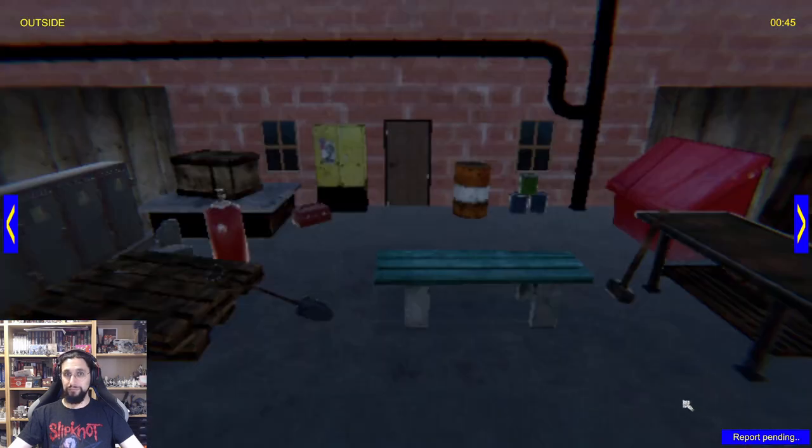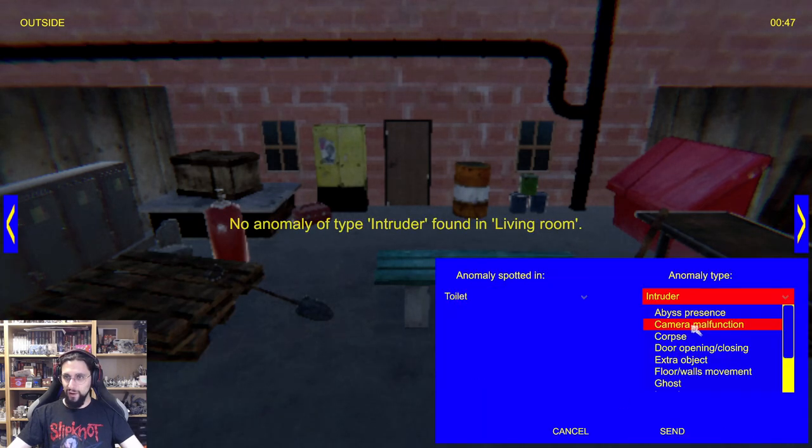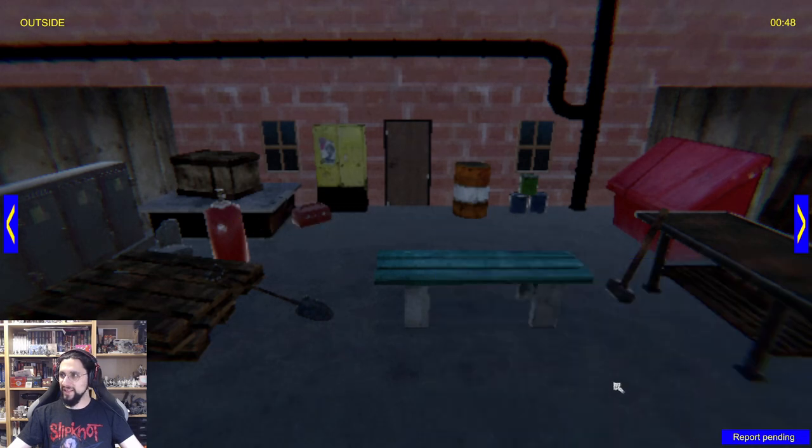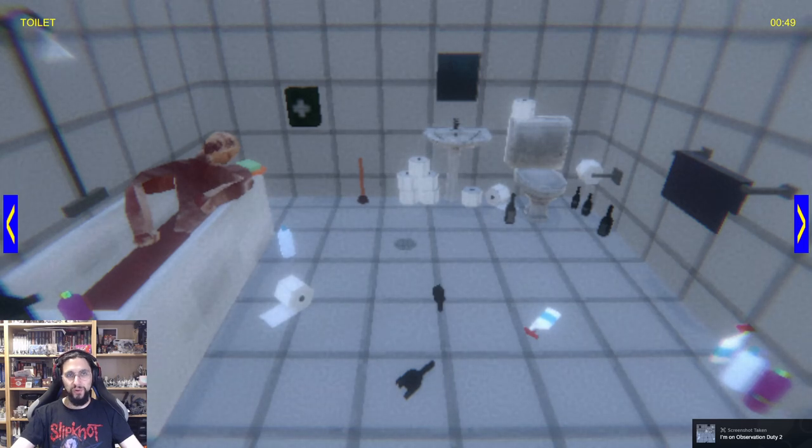Oh, I love the bong. What? It's also no intruder? Intruder prism. Okay, what is that? Wait, maybe this is a better thumbnail without the mouse.